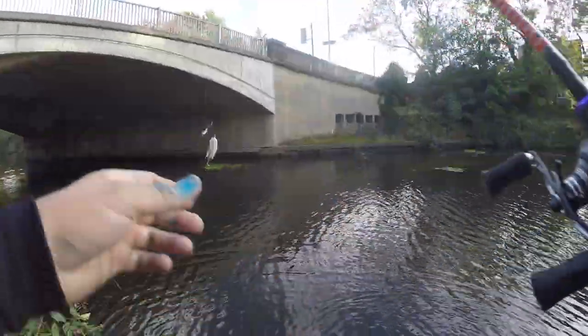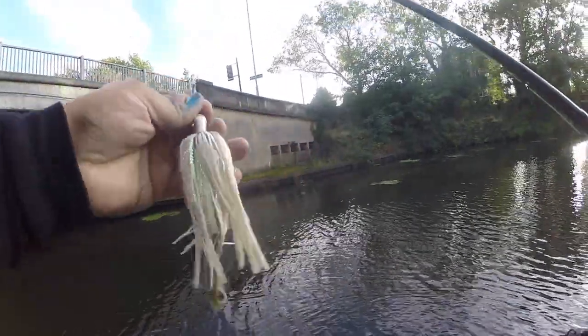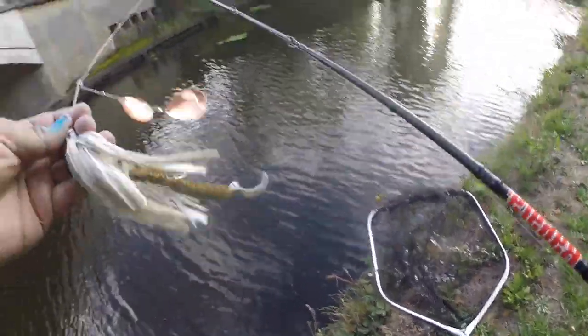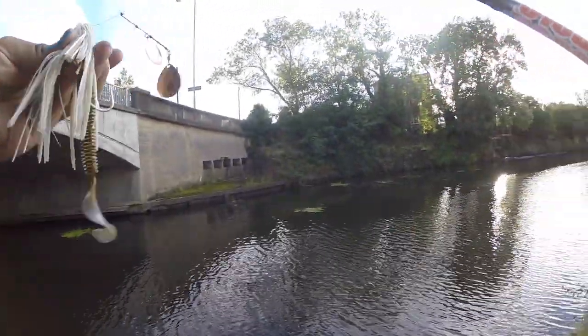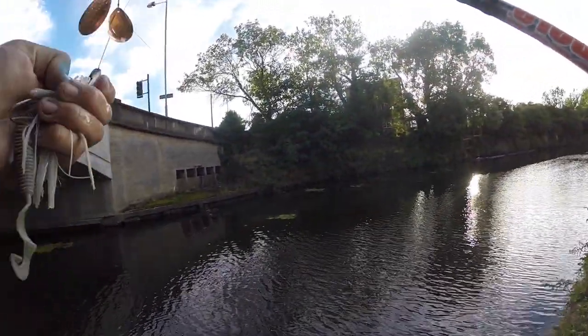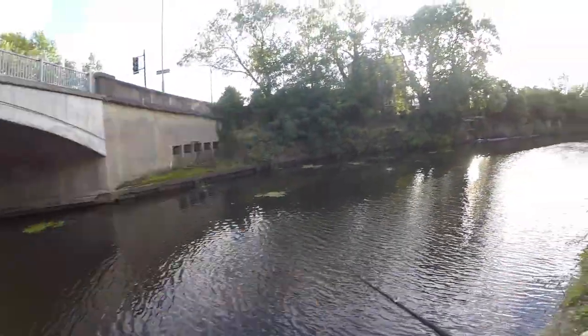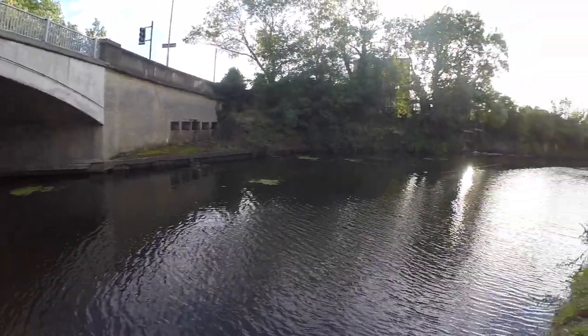First time using this Westin spinnerbait. First time actually using a spinnerbait in probably 2 years, I'd say. So that was sweet. Just thought I'd try something a bit different today. Seems I lost two lures already.